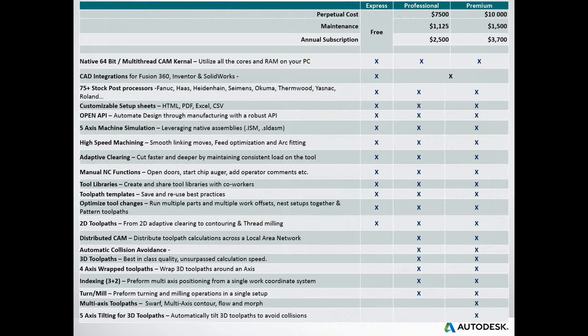Each package offers customers flexibility in pricing and a number of nice extras not typically found in legacy CAM systems. This includes an open API, access to more than 75 post-processors, adaptive clearing, and a number of tool libraries. In addition, the product levels are not modularized. We don't nickel and dime you, and there are options that allow you to leverage integrated CAM regardless of your budget and machining needs. We have the free Express product, and in the case of our Professional and Premium versions, you will receive a copy of Inventor.